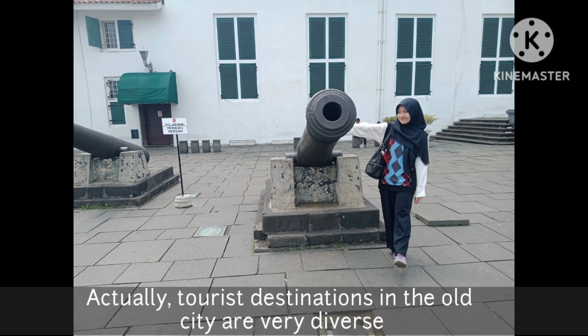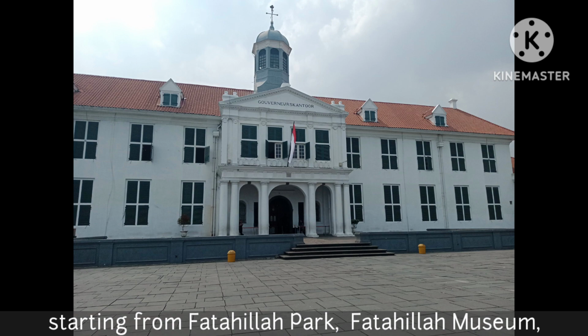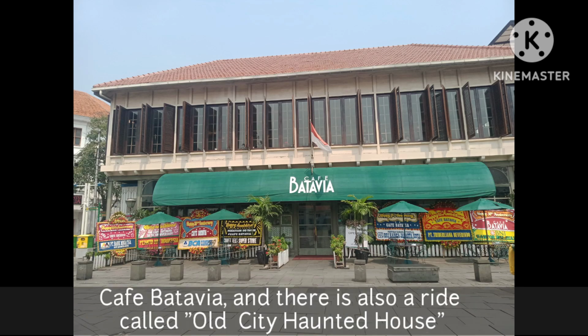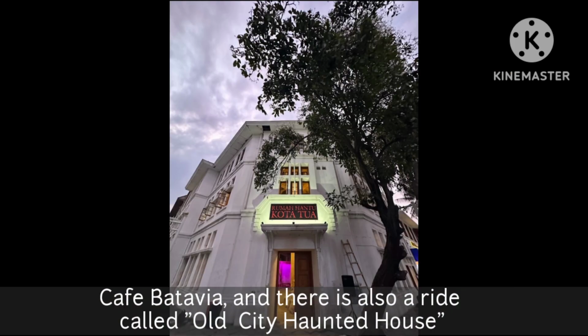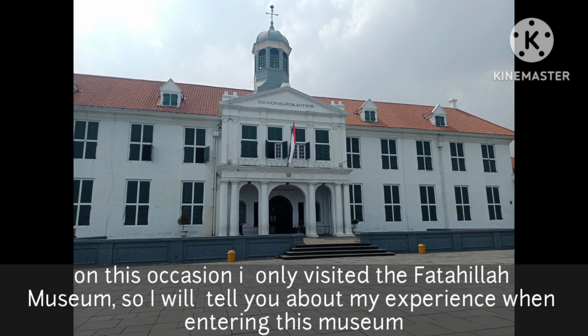Actually, tourist destinations in the old city are very diverse, starting from Fathahillah Park, Fathahillah Museum, Cafe Batavia, and there is also a ride called Old City Haunted House. On this occasion, I only visited the Fathahillah Museum, so I will tell you about my experience when entering this museum.